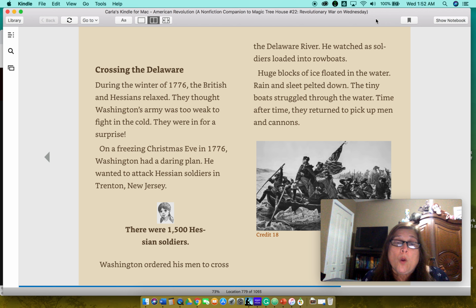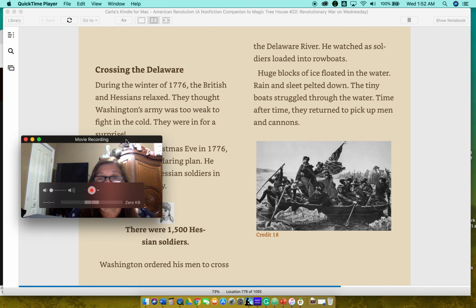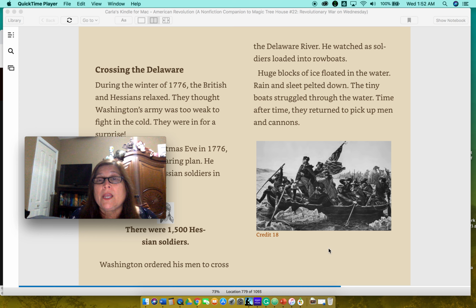They were 1,500 Hessian soldiers. Washington ordered his men to cross the Delaware River. He watched as soldiers loaded into rowboats. You see the rowboats here? Huge blocks of ice floated in the water. Rain and sleet pelted down. The tiny boats struggled through the water. Time after time, they returned to pick up men in canoes because they're falling. Oh, that was a very daring plan.